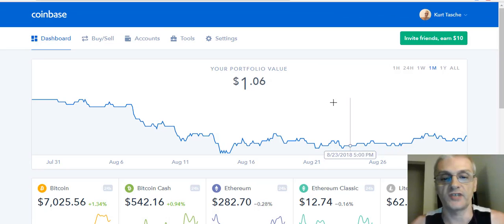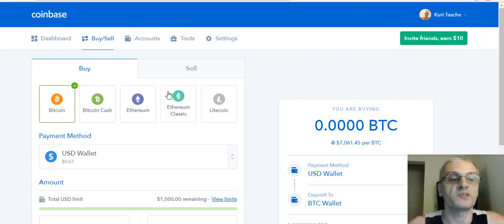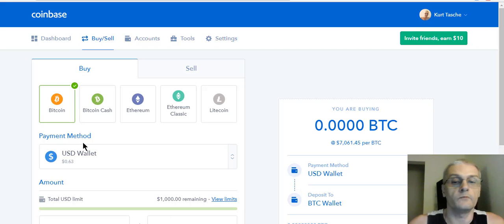Okay, so as I was saying, we're going to go over to Buy Sell. Then we want to buy some Bitcoin, so we make sure we click on Buy, then make sure we click on Bitcoin, and then we choose a payment method.